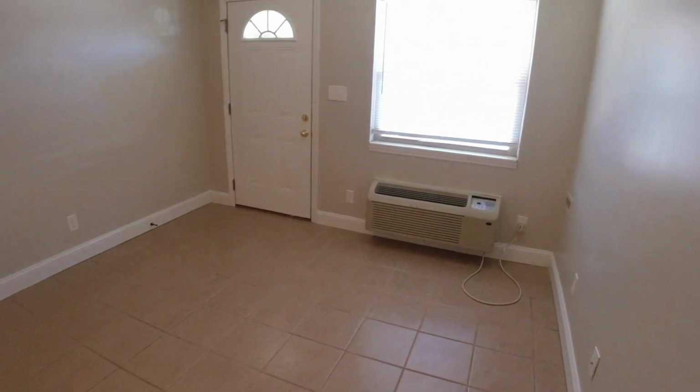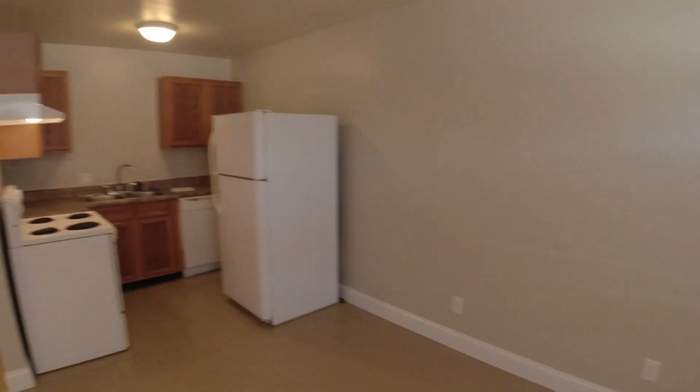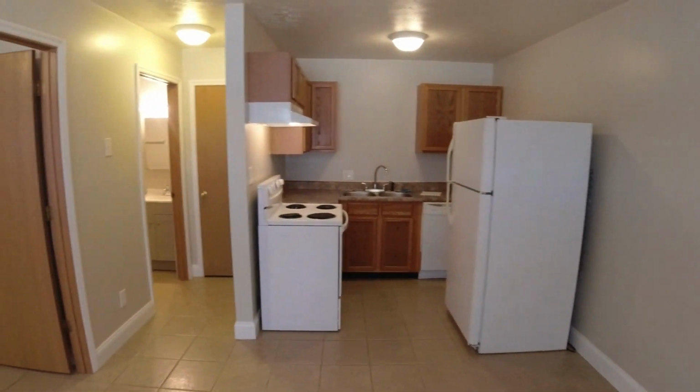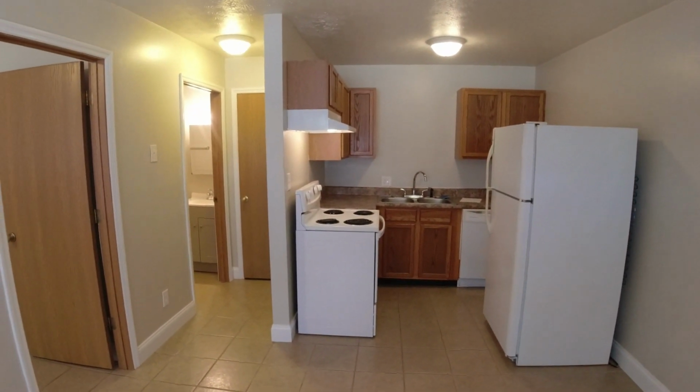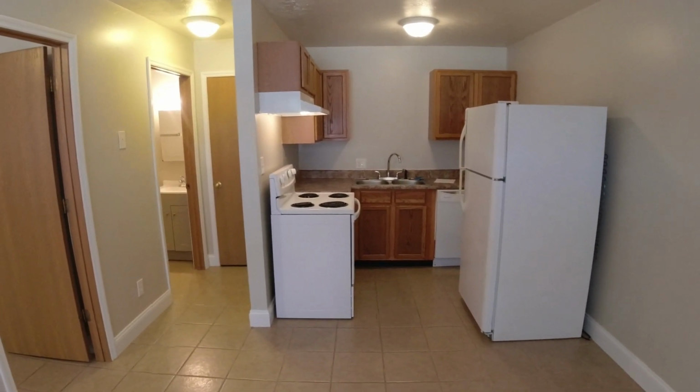So I have this thing on the market. This apartment's 400 square foot, 1 bedroom, and I pay water, sewer, and trash. The tenant pays electric. And so an apartment like this will go for $675 in my area. As I said, I've got multiple applications, so hopefully I get it rented soon.